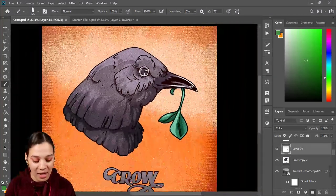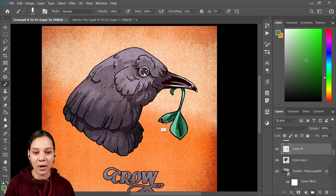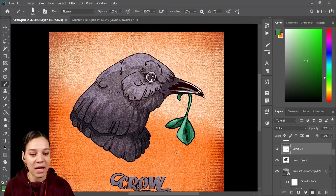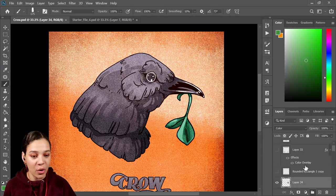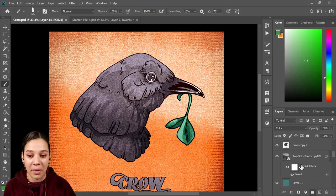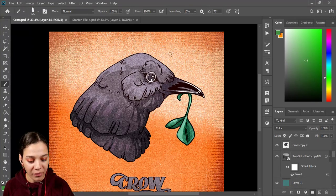And what I did is I got some textures. I believe these were from True Grit Texture Co. And I put some textures behind my subject here, so you can see in my layers. And then I also overlaid some textures into my subject as well to give everything a texture.